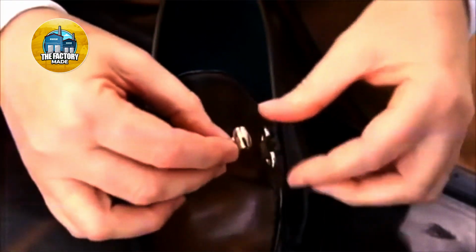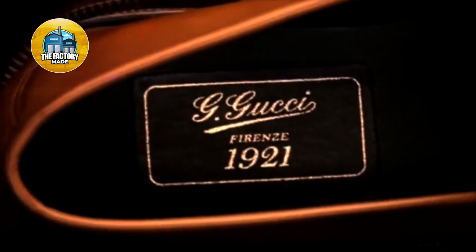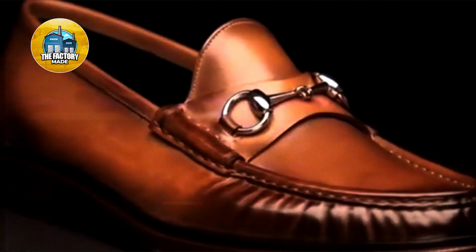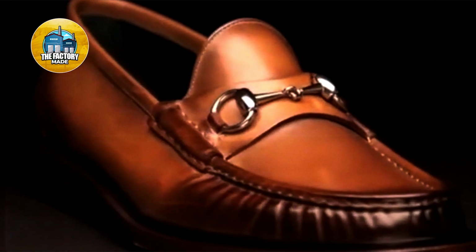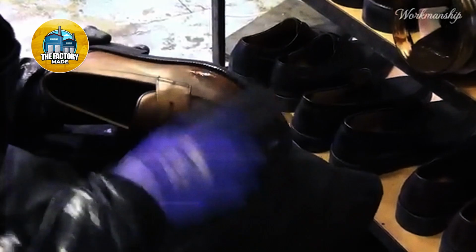Any imperfections, whether it's an uneven stitch, a scratch on the leather, or a misaligned sole, will result in the shoe being sent back for repair or even discarded. Only the shoes that pass this extensive inspection are deemed worthy of the Gucci name. Talking about the Gucci name, by the way, how does the brand ensure that the luxury experience begins before you even try the shoes on?